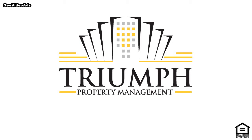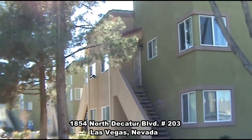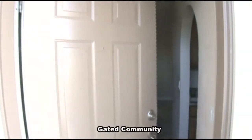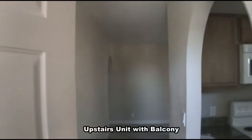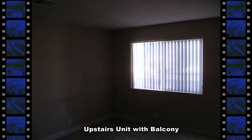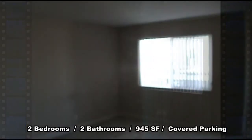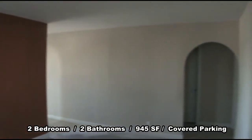Triumph Property Management presents Unit 1854, North Decatur Boulevard, Unit 203, Las Vegas, Nevada. Second floor condo is in a gated community conveniently located near shopping and bus lines. This condo features two bedrooms, two bathrooms, 945 square feet of living space, and assigned covered parking.